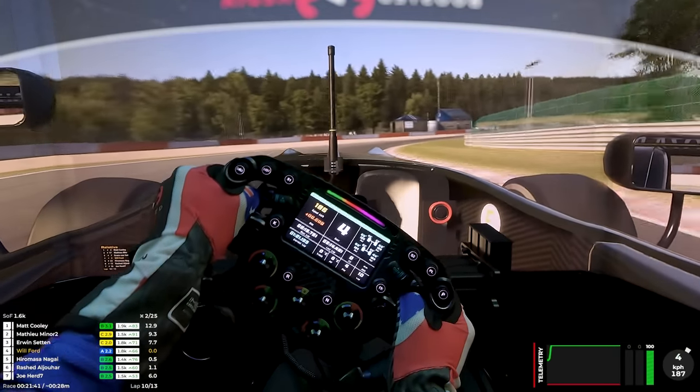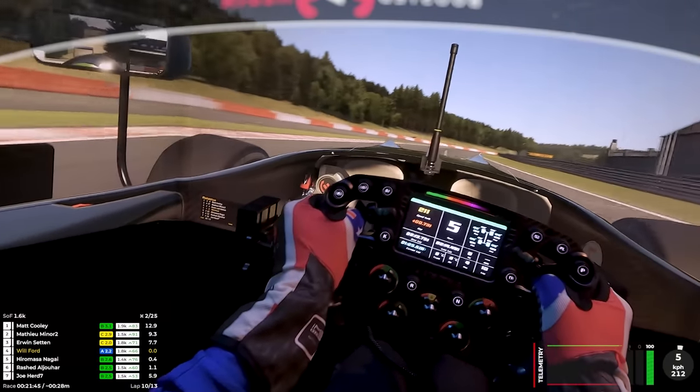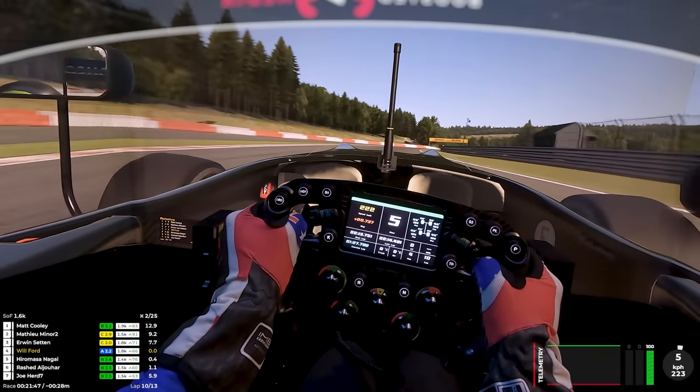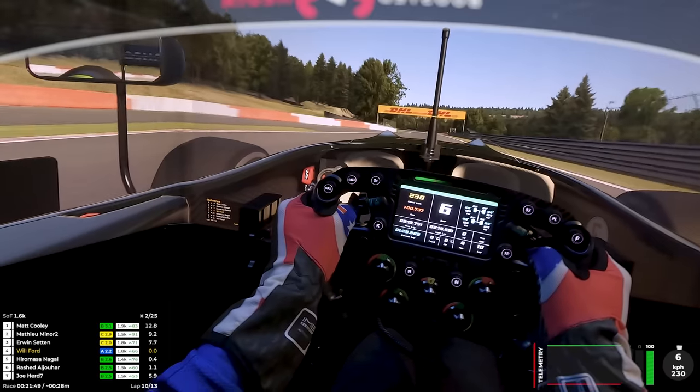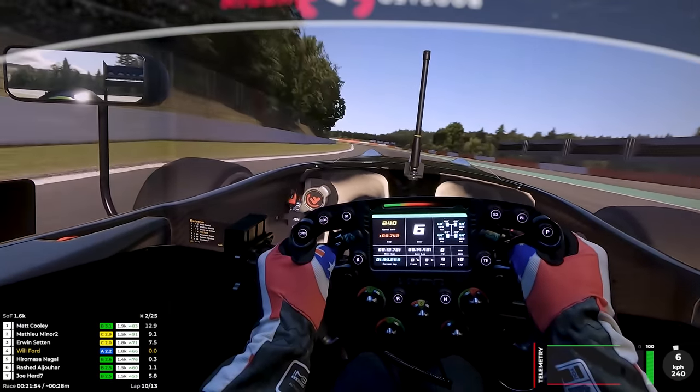He's definitely faster through sector 2 and sector 3. I think I'm faster through sector 1. Back down to a 0.5 second gap again. It's not over yet. Make him do all the work. More laps to go.